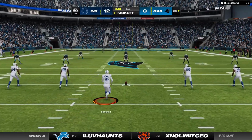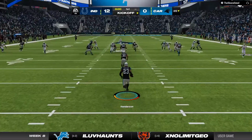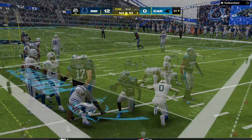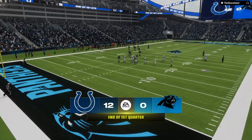Sanchez now, he'll kick it away following the touchdown. They'll elect to bring it out here from the end zone. And he will be taken down here as the first quarter of play will come to an end. 12-0 the score after 1 on EA Sports.